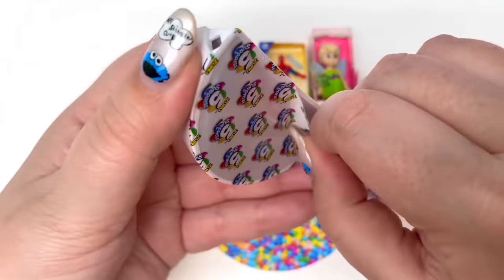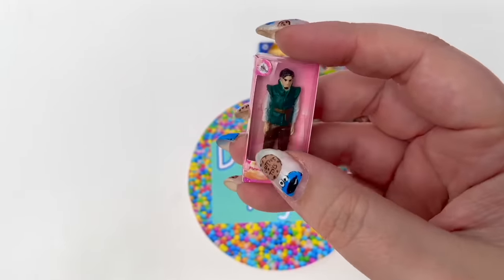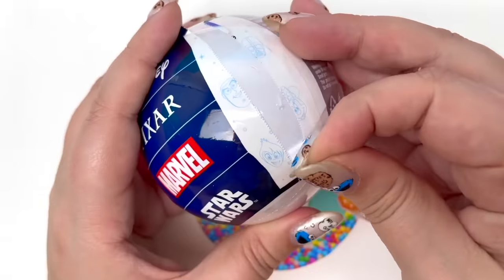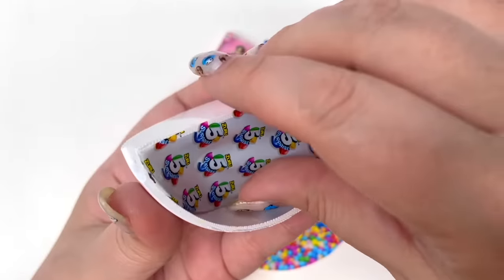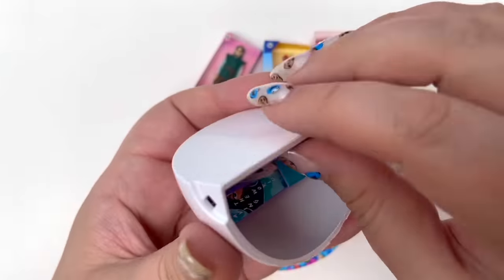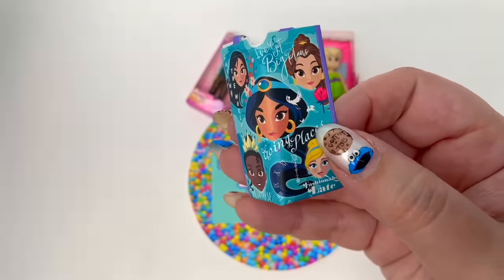And here is our last slice from ball number one. Looks like we have one of the Disney, oh, not one of the Disney princesses, but one of the Disney princes, and we have Flynn. Number two. So that means we are only 9 pieces away from completing this collection. Let's see if this is a new piece. It's not, but we have the Disney Princesses tote bags.